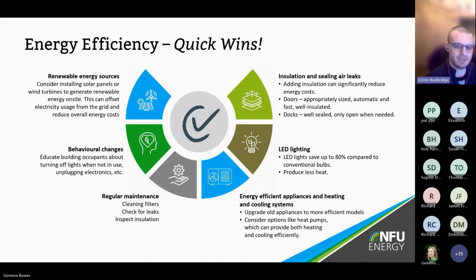Energy efficient appliances, heating and cooling systems. At some stage, whatever system that you've got for heating or cooling will degrade and will age to a point where it's running inefficiently and it needs to be replaced. When they do need replacing, in a lot of cases, replacing them with the highest efficiency piece of kit that is available will lead to large savings over the lifetime of the unit.